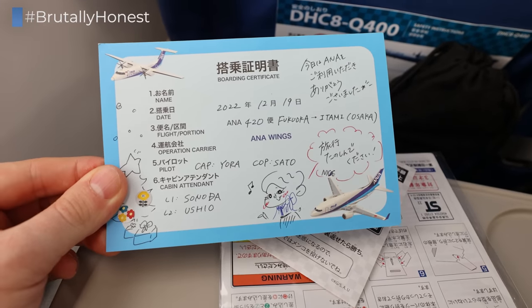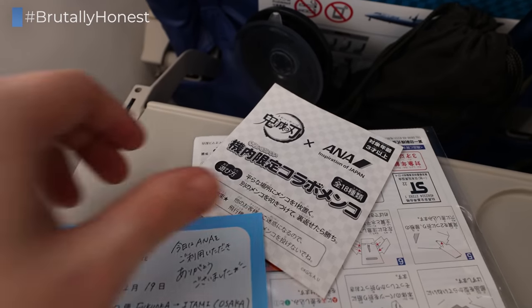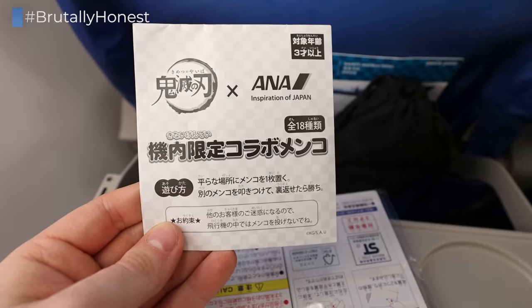The crew noticed me filming everything and being excited about the flight, so they handed me some souvenirs before we landed, including a handwritten note. How amazing is that?